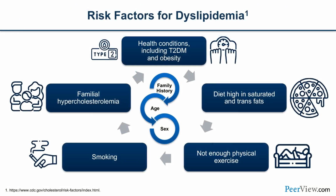So there are a number of different risk factors for dyslipidemia and ASCVD risk. Familial hypercholesterolemia is a genetically determined cause of very high cholesterol, seen in about 1 in 250 people. Other health conditions, including type 2 diabetes, being overweight and obese, can contribute to dyslipidemia. Dietary habits high in saturated fat and trans fat can cause hypercholesterolemia, and diets high in simple carbohydrate or excess carbohydrate can contribute to hypertriglyceridemia.